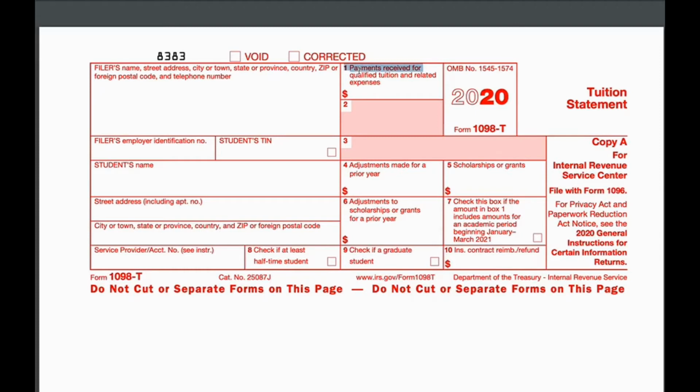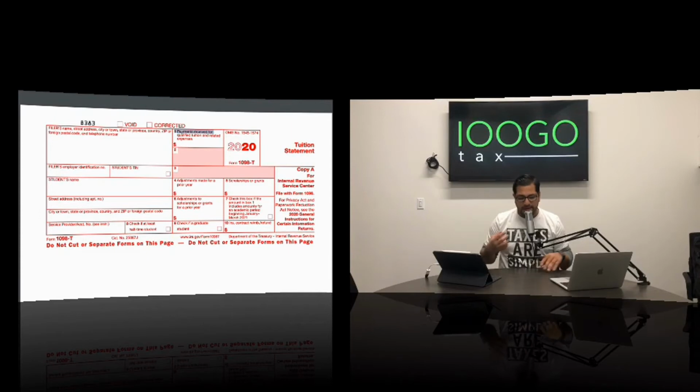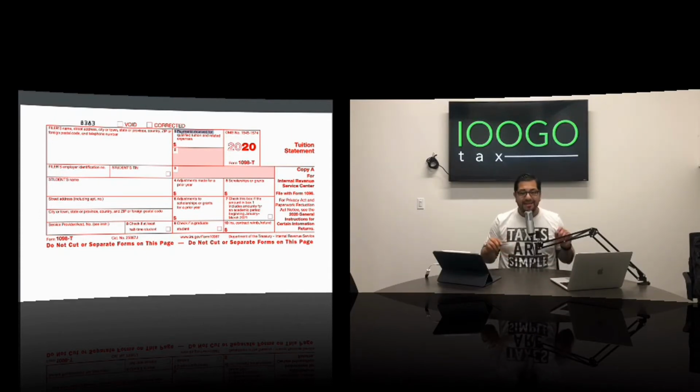Once you get this form, you can go into your tax return and into IOOGO Tax and file this form. Very simple steps. I'm going to show you how to do that today. But the most important part to understand with line 1 is that it says this is all the money the school received under the name of the student, but it's not saying this is all the money that you spent.